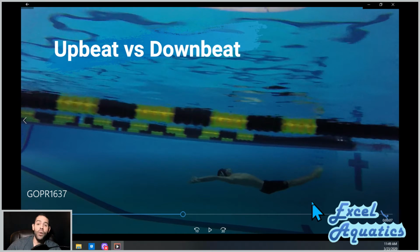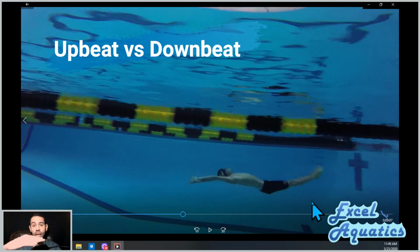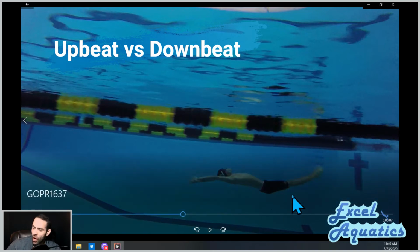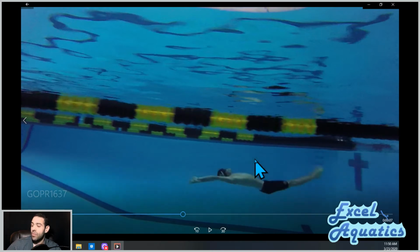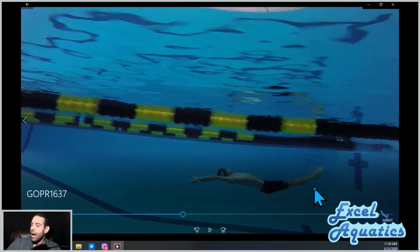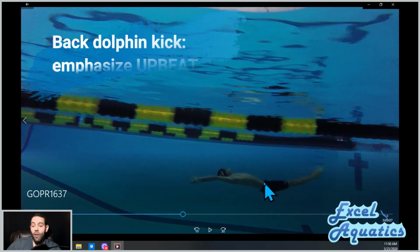Now, depending on whether we're on our back or on our stomach, the more powerful part of the kick is going to change. When we are on our back, and this example is on our back, our upbeat is going to be where the majority of our snap, our power, is initiated. I believe USA Swimming has done a couple of studies in terms of underwater dolphin kick, and just to round the numbers, about 2/3 of our power will come from the upbeat when we're on our back for dolphin kick. About 1/3 will come from the downbeat.